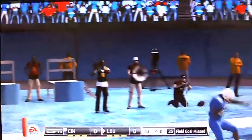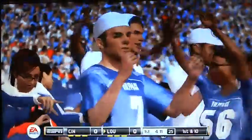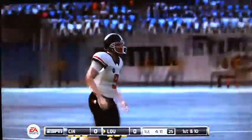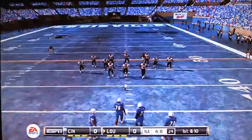So Cincinnati, off the forced fumble, comes up with nothing. Good stop for the Wolfpack, with 4:11 to go in the first quarter.